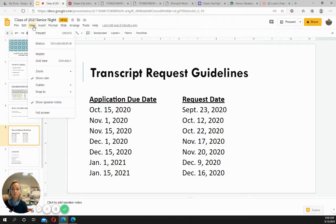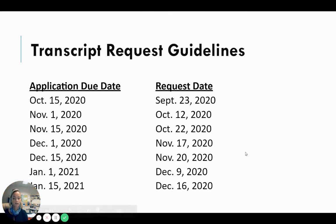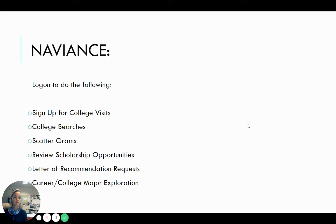And I know it seems like ridiculously early, but again, we want to give you the best opportunity to have the strongest application, and time for your first application is very, very critical for your school counselor.